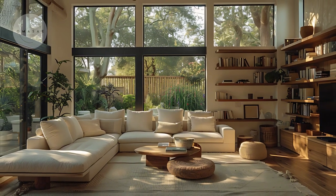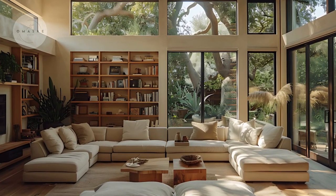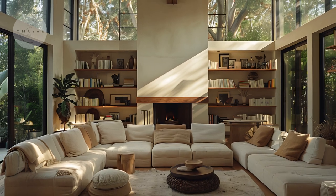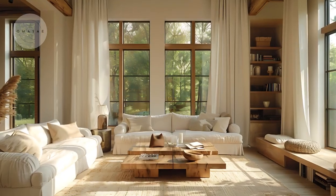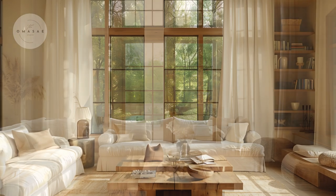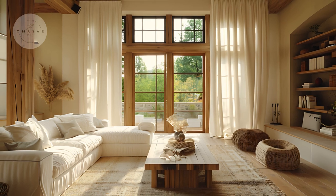Today, we're exploring the captivating concept of warm minimalism. This design philosophy blends the beauty of minimalism with a warm, inviting atmosphere, making it perfect for those seeking both simplicity and comfort in their homes.